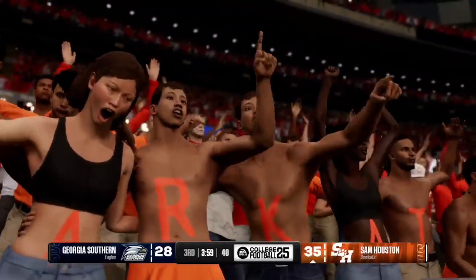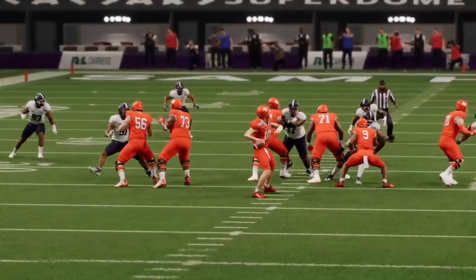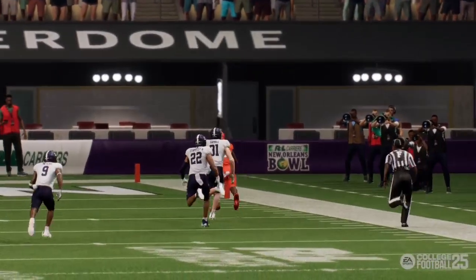Man, that's a play this kid has been running ever since he was 7 years old at the park with his best friend, throwing them go routes right down the field. I'm running by a guy, I'm looking back, locating the football, making the catch, and he does it in a big moment here in this game.